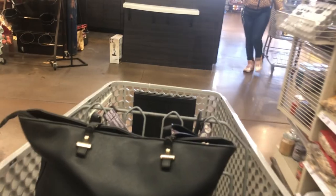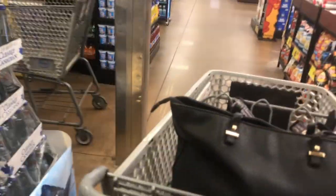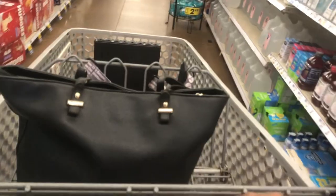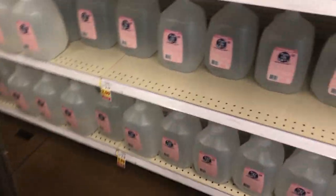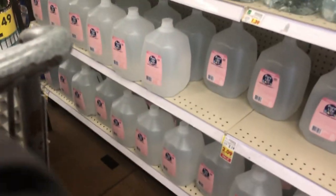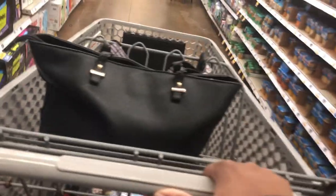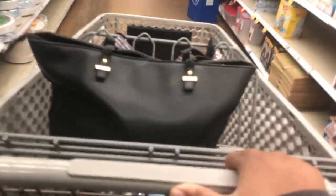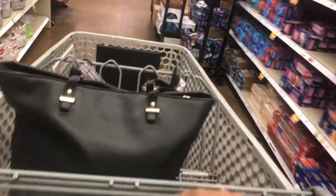And then the last place I need to go is I need to get some distilled water, so I can flush my nose. And I think they do have some distilled water in the baby aisle, if I'm not mistaken. They got all purified, but I don't see no distilled. So I'm going to go in, not the baby aisle, but the water aisle, and see, do they have distilled water? So that way I can flush my nose. Because as you can hear, I'm severely congested.